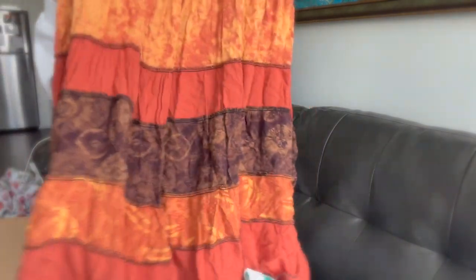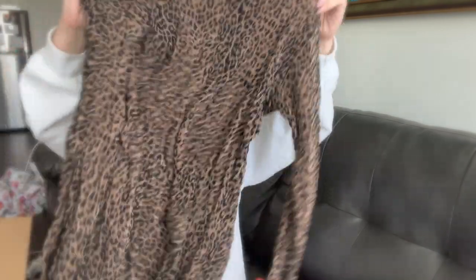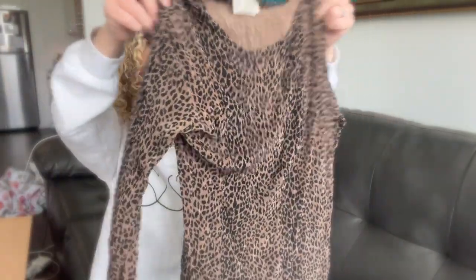Made in Thailand, 100% rayon. I don't see a brand, but it's a skirt, clearly. I don't think there's a size either. This is probably gonna get redonated. Okay. Is it Jondin by Linda Seal, or I don't know. Anyway, I will look this up. Just a little leopard top. Again, nothing great. I don't know, guys. This is not looking good.